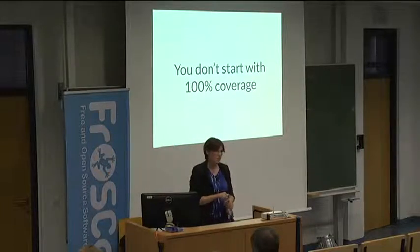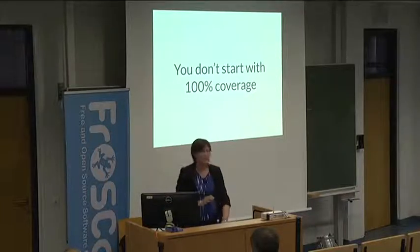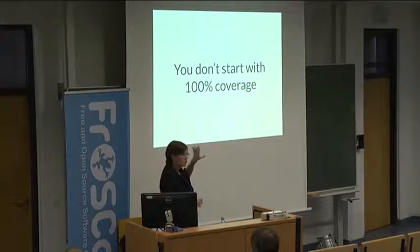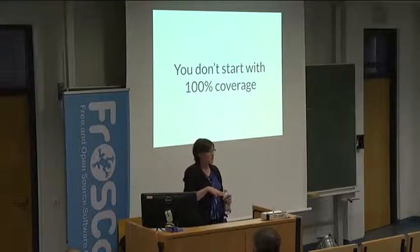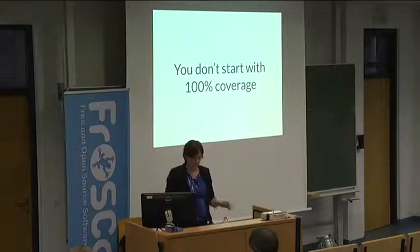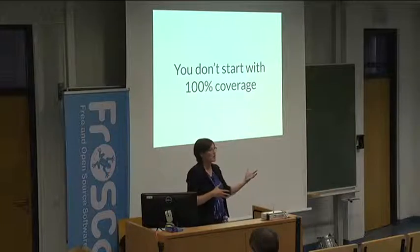So you don't start with 100% coverage. Don't fool yourselves that you're going to write a test suite and it's going to have 100% coverage right from the start. This is what you should strive for, but it is not somewhere that you should begin. You should begin with something much smaller so that you can write fewer tests and then get used to them and understand how testing works and what the relationship is between the tests and your code. And then you'll be able to move in a good direction and increase the coverage because now you know that what you're writing are quality tests.